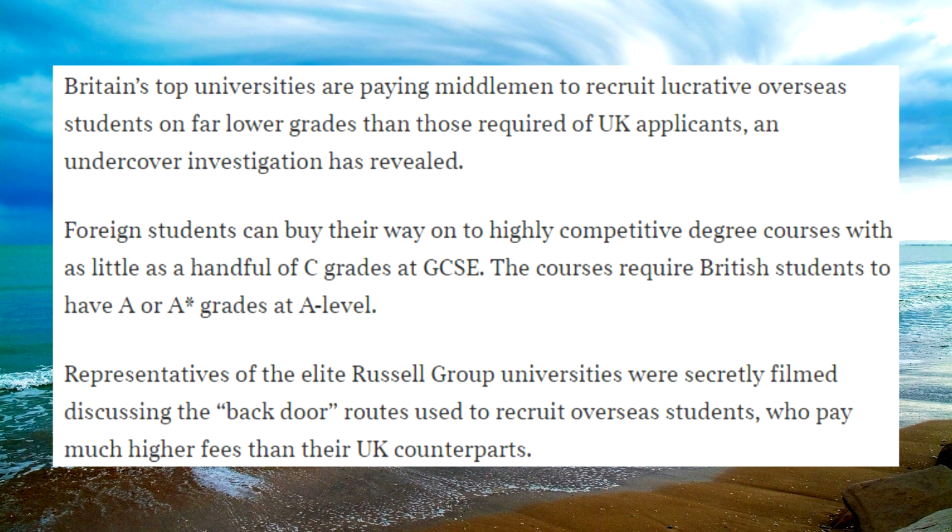Britain's top universities are paying middlemen to recruit lucrative overseas students on far lower grades than those required of UK applicants, an undercover investigation has revealed. Foreign students can buy their way onto highly competitive degree courses with as little as a handful of C grades at GCSE. The courses require British students to have an A or A star grade at A level.